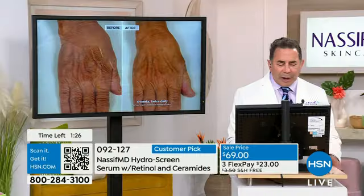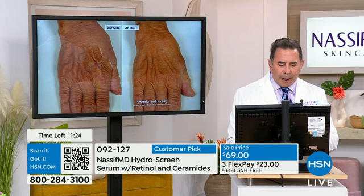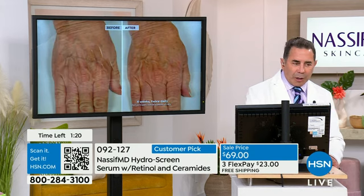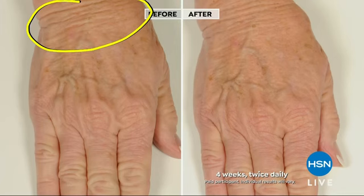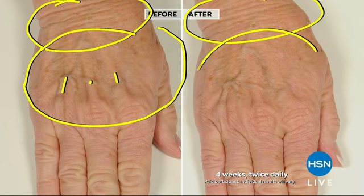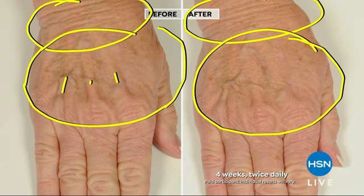Here's my favorite one coming up. Let's stop here for one second, then I know you want to pop over to Dawn. But look at the wrinkles here, and look at the volume change. You can see the difference here. If I can hydrate your hands and make you look younger, that's what I'm thinking. We have all those bones and tendons.